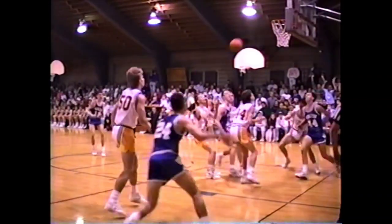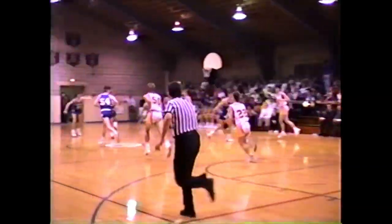Walker from 15 is open. He can't hit the shot. Rebounded, though, by Pranzu of Ohio. So Princeton cooling off now. 6-0, Tigers lead. Loftus, left-handed dribble.